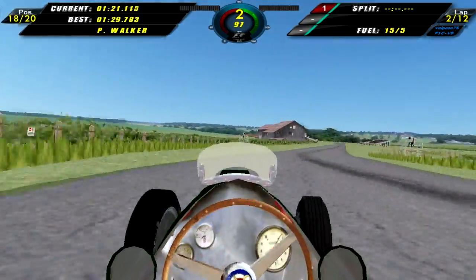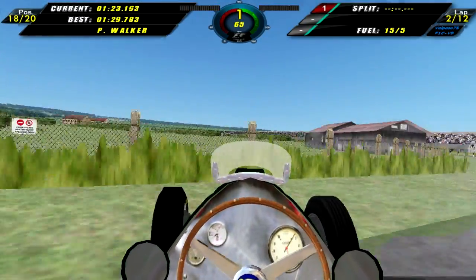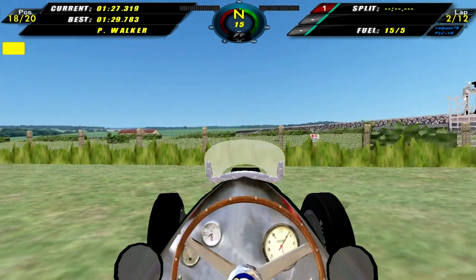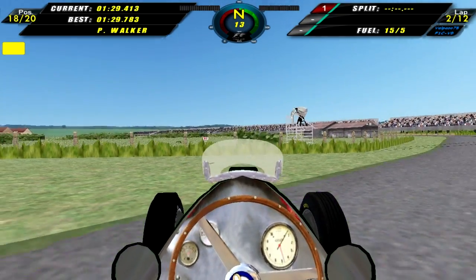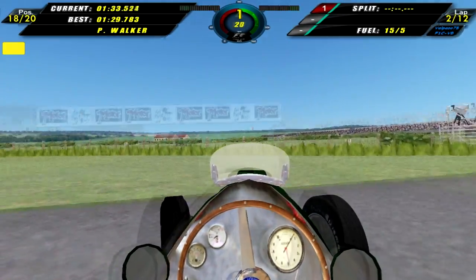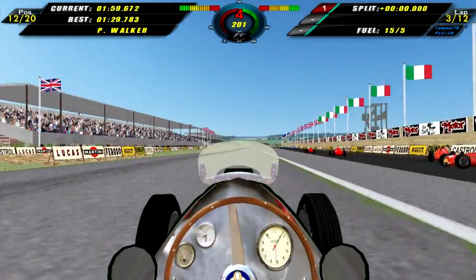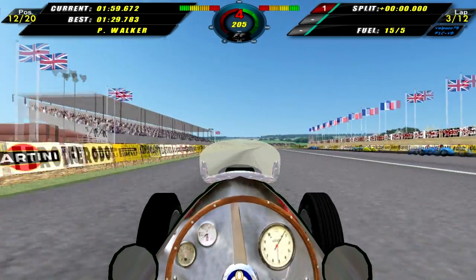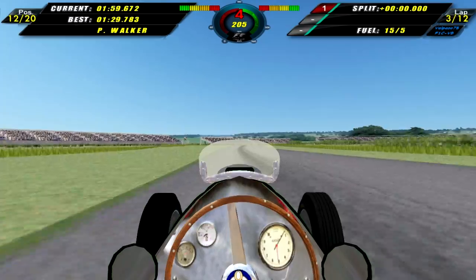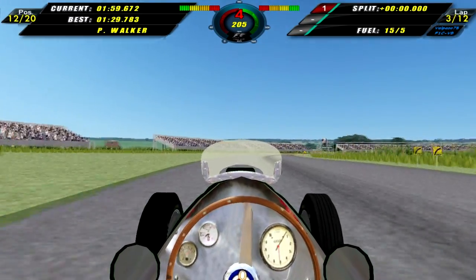We're here in qualifying. Coming out of Club, I apply a bit too much power coming out of the corner, and that causes the car to swap ends, obviously hurting my lap time very much. But eventually I do make it around, and that is a 159.7, which is absolutely dreadful. That's 30 seconds slower than my own teammate who's in pole.